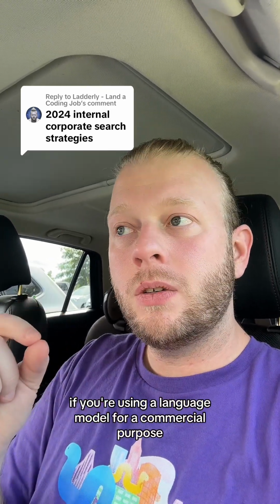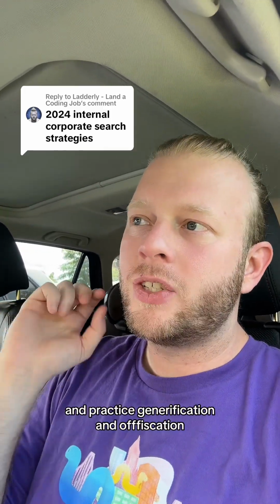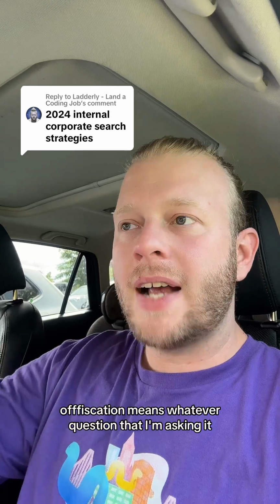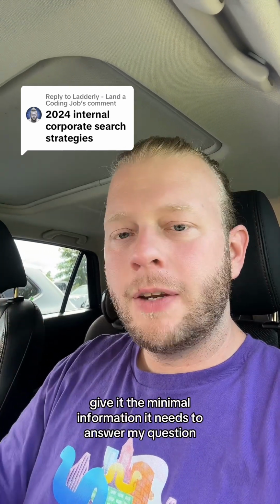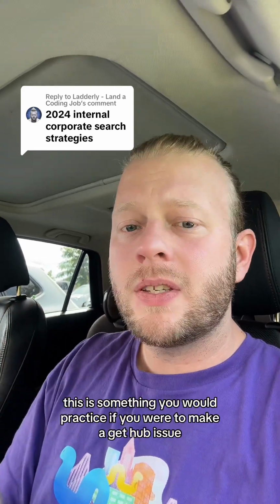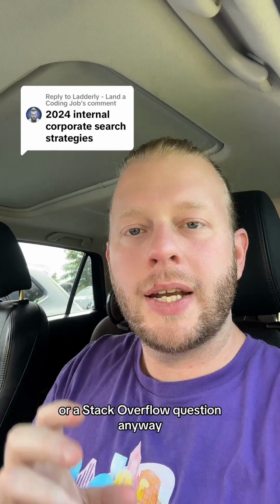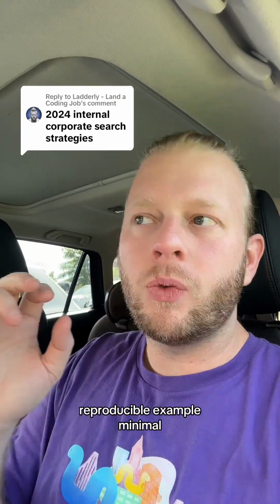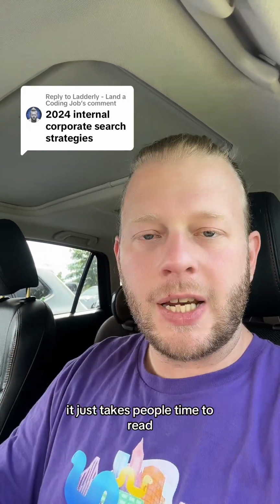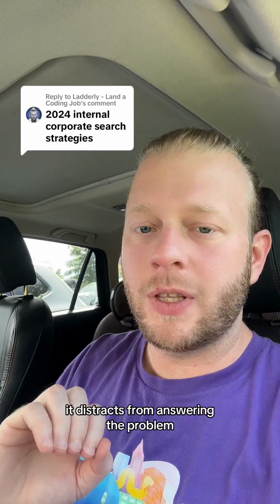If you're using a language model for a commercial purpose, it's really smart to disable training and practice generification and obfuscation. Obfuscation means whatever question I'm asking it, give it the minimal information it needs to answer my question and delete the bits that it doesn't need to know about. This is something you would practice if you were to make a GitHub issue or a Stack Overflow question anyway. You would be asked to create a minimal reproducible example, minimal, devoid of extraneous information that just takes people time to read, and it sort of is low value information. It distracts from answering the problem.